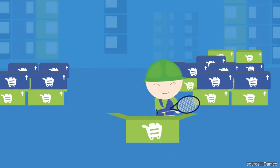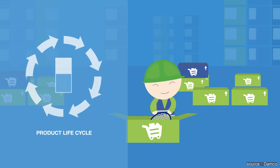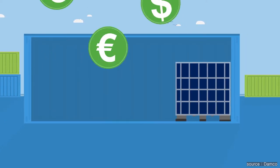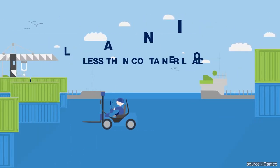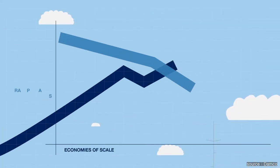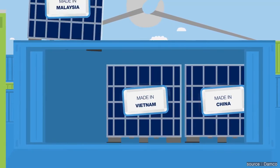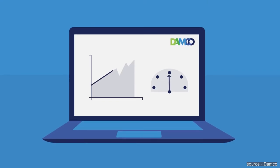To respond to rapidly changing customer demands, many companies are shortening product life cycles and keeping stock levels low. As a consequence, they often deal with an increasing number of small-size shipments that don't fill a container, with escalating transportation costs as a result. For companies with frequent smaller shipments, Damco's Global Less Than Container Load, or LCL program, can offer significant economies of scale. It delivers services ranging from the coordination of single LCL shipments to advanced multi-country consolidation, and provides full visibility and KPI reporting on your shipments at all times.